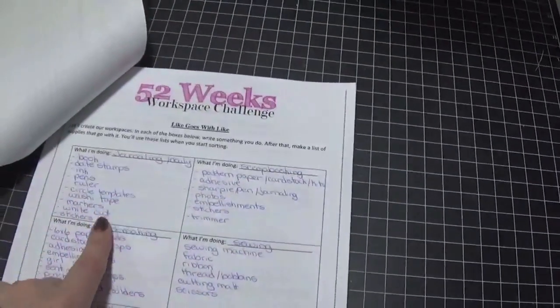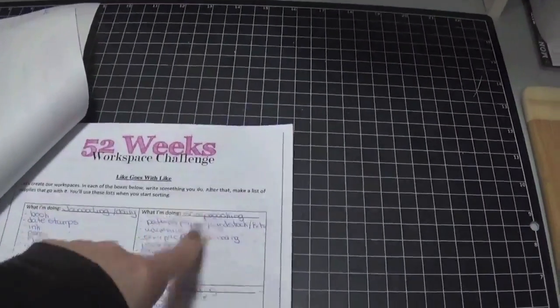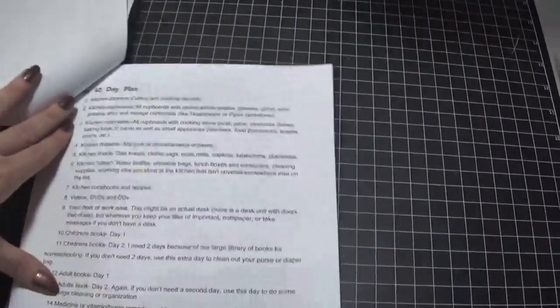I want to journal daily, and I do card making and what I need for my card making and my mini albums. I haven't done those too often. Scrapbooking, sewing is in a different room. So I did that, and then she has little, or is this something else? That's something else. Yep, that's something else.